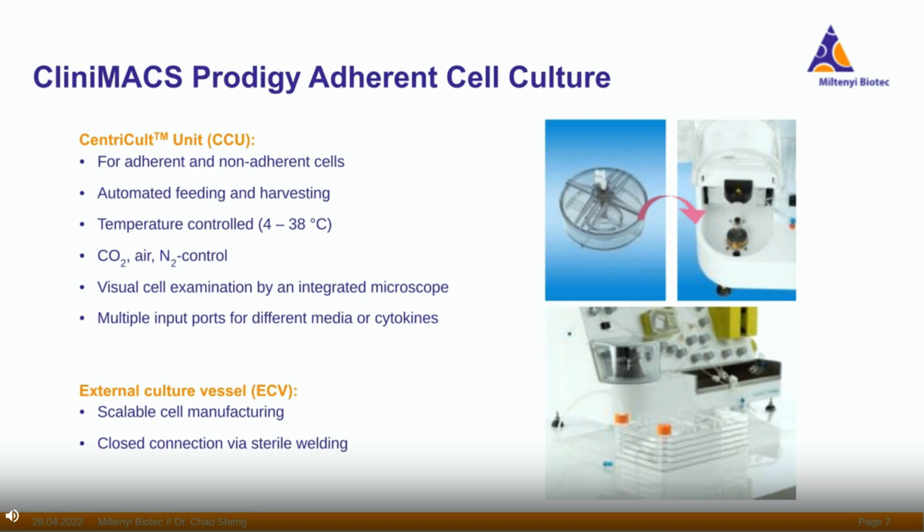If larger surface space is required, then external culture vessels can also be easily connected to the Climax Prodigy tubing set via serial welding. For example, these multi-layer cell stacks. The users can connect a maximum of 3 of these 5-layer cell stacks at the same time. This will offer roughly 10,000 square centimeter surface space.